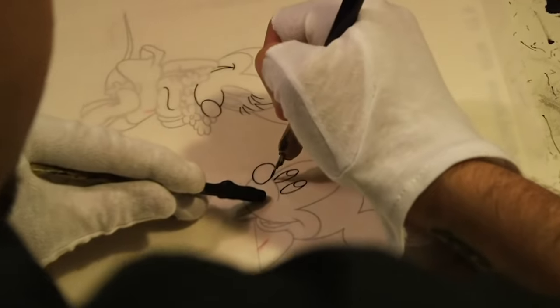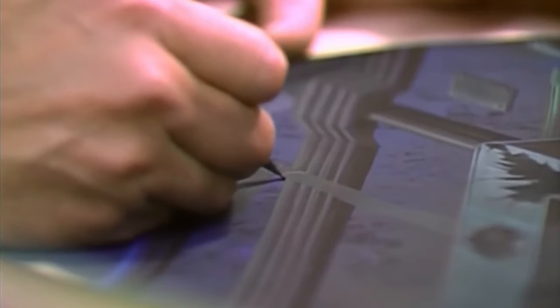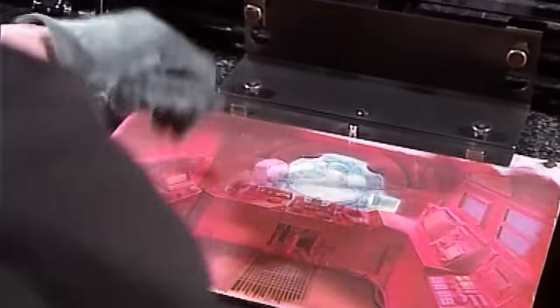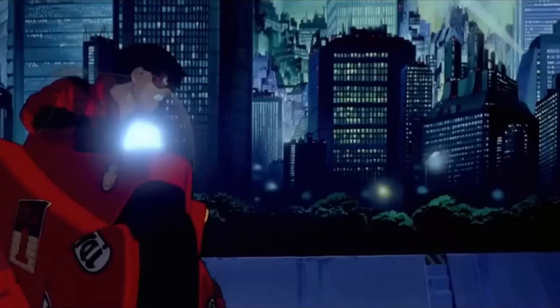Way before computers, there were animators who had drawn out characters on pencil. Then they painstakingly took the time to paint them on this clear, transparent paper called a celluloid, or cell for short. Frame by frame, those celluloids were shot on camera, and the end results? Magic.